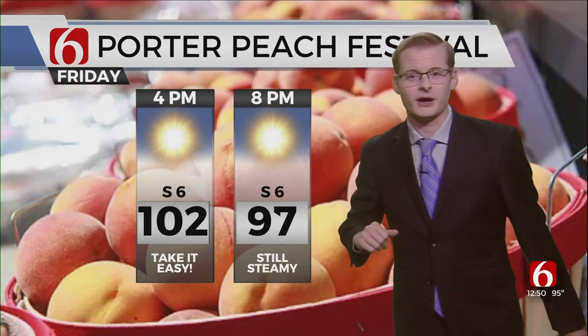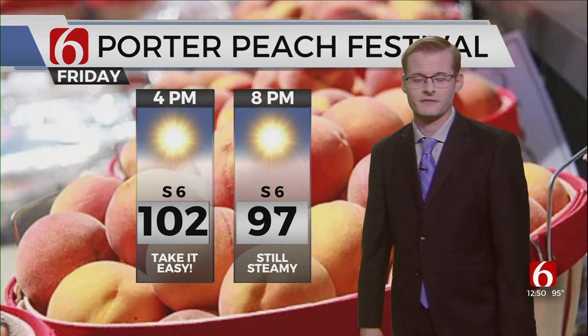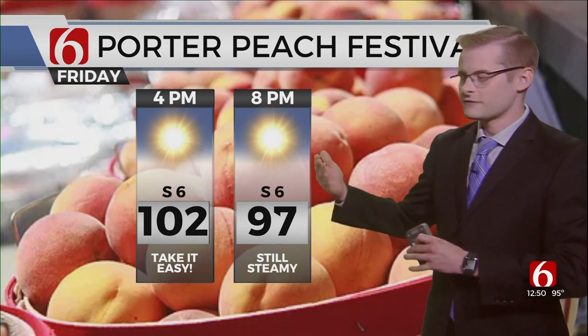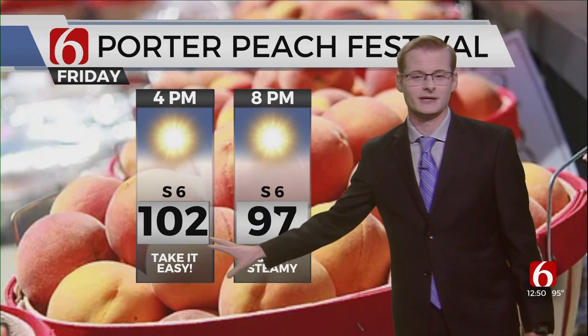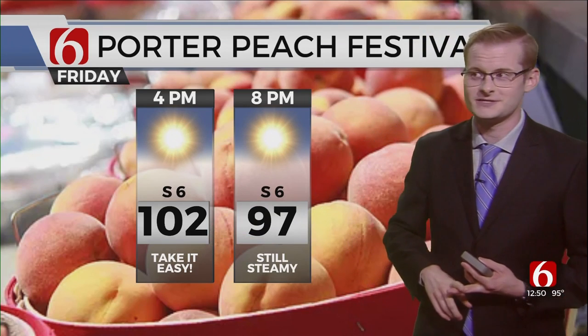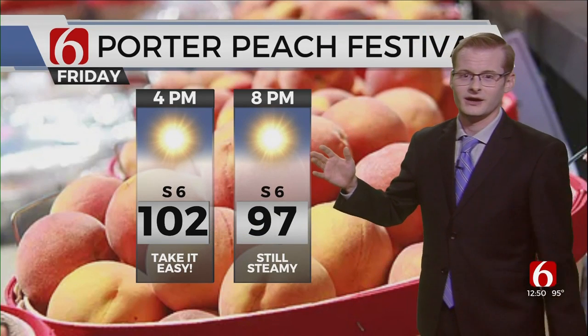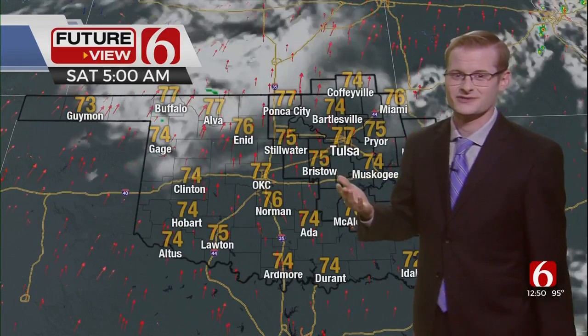If you're going to be out and about, for instance, at the Porter Peach Festival, of course, that's starting later on this evening, about 5 o'clock, tomorrow as well, and for your Sunday. Yeah, it's going to be steamy outside. Take it easy. Make sure you wear that light-colored clothing. Wear sunscreen as well. UV rays are very, very high, and the winds are not going to help out at all either. They're going to be out of the south about 5 to 10 miles per hour.